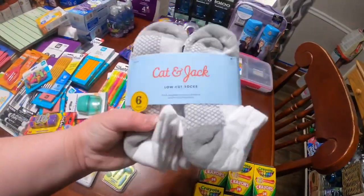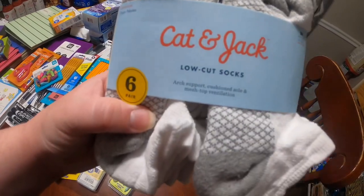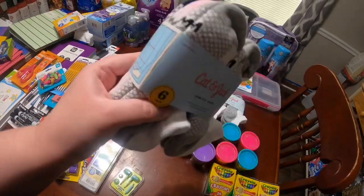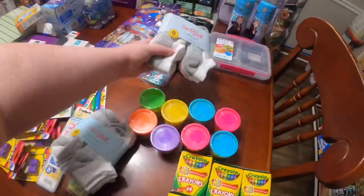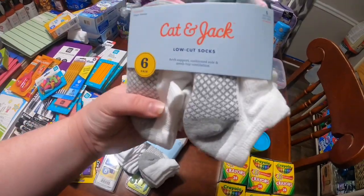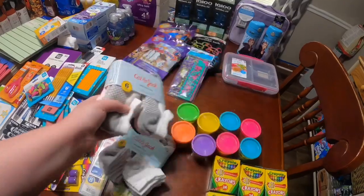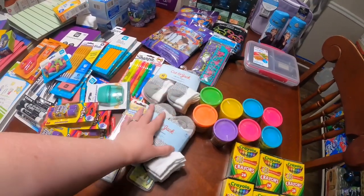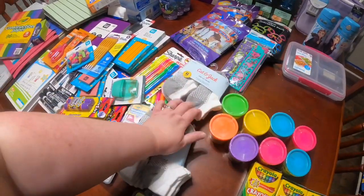I do like to buy them a fresh pack of socks for back to school, so I got a 6 count of the low cut Cat and Jack socks for my 6-year-old in the medium, and these just have like pink, blue, and gray. And then the same pair of socks for our 3-year-old, and they are the same colors, just in the size small. And those were both $5.96, I believe, at Target.